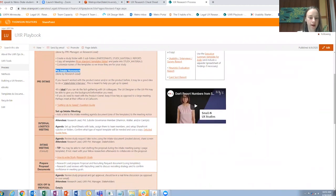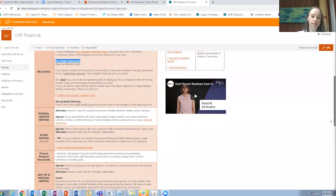So then we also have the pre-logistics meeting. Again, it's just getting everything set up so that you hit the ground running. You've got your notes from your meetings, maybe they shared a bunch of training materials with you, and you need to know where that all lives. You have it all set up. That's what the logistics is about.